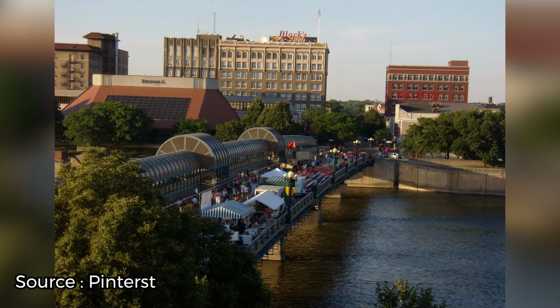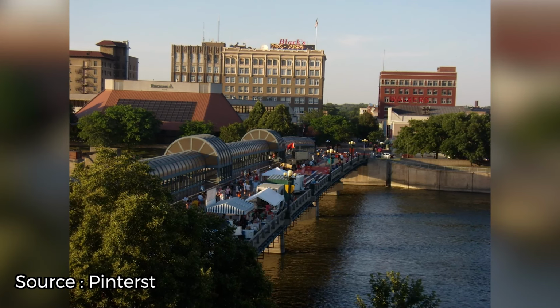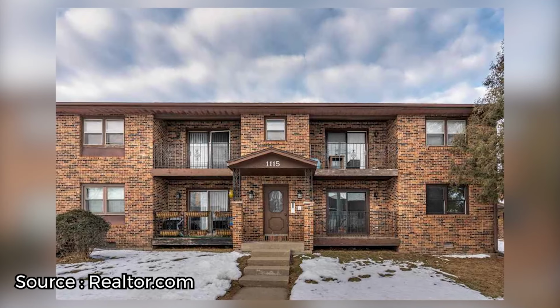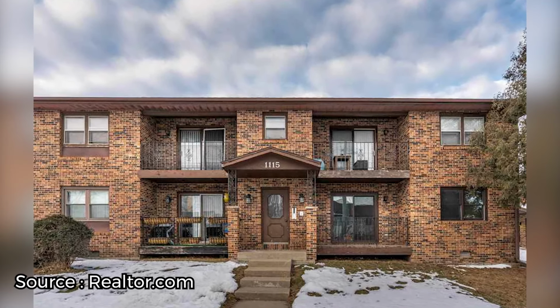The cost of living in Waterloo or Cedar Falls is 14.9% below the national average. Housing is 21.5% cheaper, with home values of $158,500. The unemployment rate is 4%.